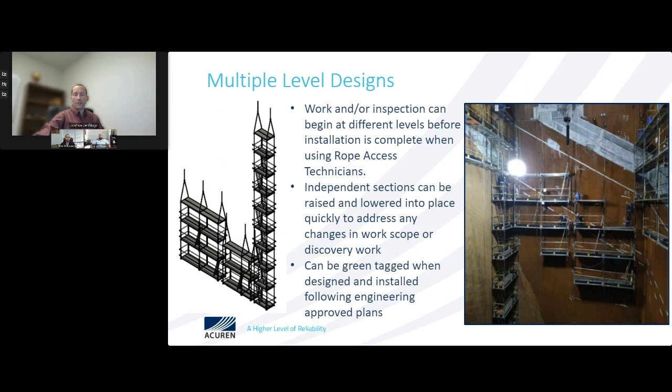This VDEC can actually be designed in multiple levels as well. And one of the good things with this is you can design these multiple levels to get to different work areas very quickly to do the extended work scopes that you might have. But these levels can actually be independently moved up and down into place.